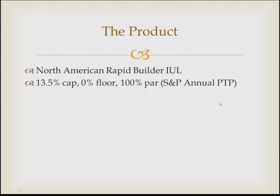Okay, what is the product? The specific product that works for this, and it's a phenomenal product, is North American's Rapid Builder IUL. It really has all the pieces that make this work great. It's an index universal life. Their S&P annual point-to-point account has a 13.5% cap, a 0% floor, and 100% participation. This is a very good cap.